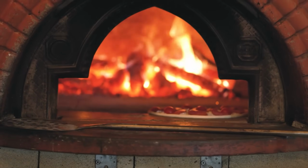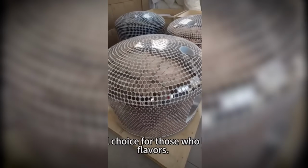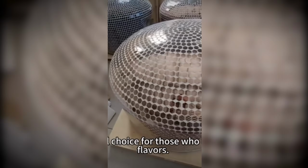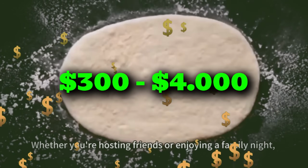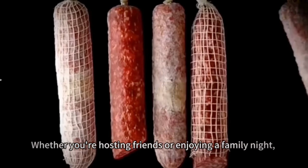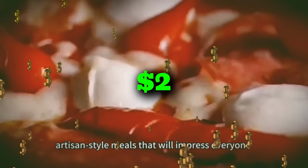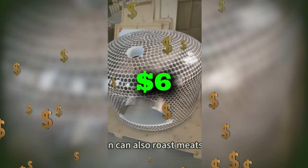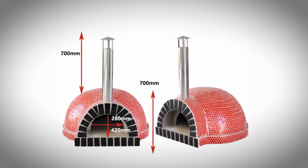In many neighborhoods, families are looking for a quick, tasty food option that's perfect for sharing at night. For that, this oven is ideal for preparing crispy homemade pizzas. Its price ranges from $300 to $4,000 depending on the model. A medium pizza has an approximate cost of $2 in its basic version and can be sold for up to $6. By using quality ingredients, you'll have good customers and recurring profits.